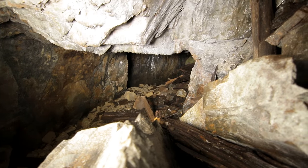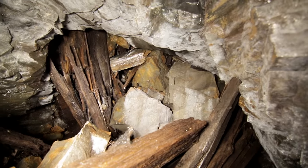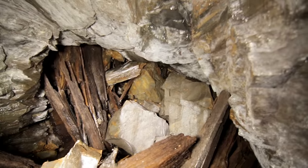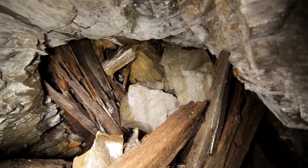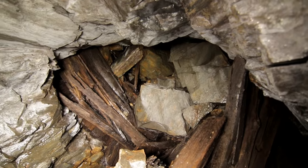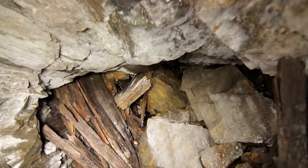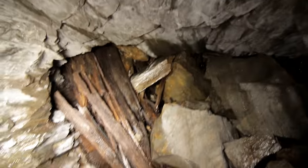So here I am sitting underneath the collapsed shaft. And just to look up one, this is what they're like. Hole in the ceiling, tons of debris that's come down, and it's just precariously held there by its own stacking like Lego. You don't want to go up in there, but that's what it looks like.